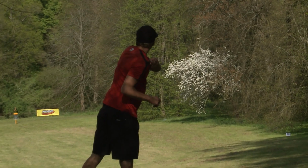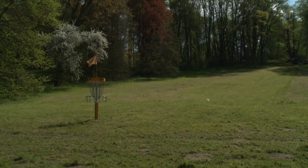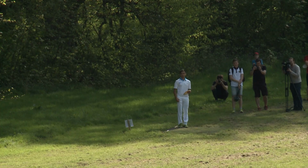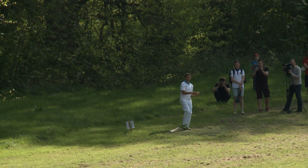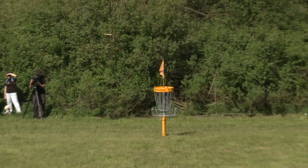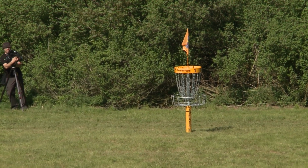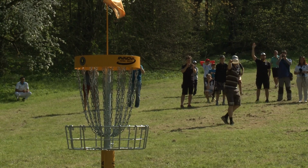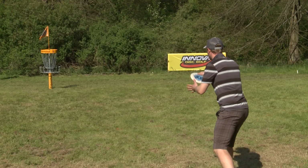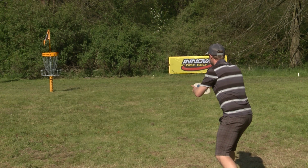Got some momentum. And he is threatening. Paul essentially has to make this to stay in the playoffs at this point. That's going to sail by the basket high and left. And it's going to be down to the Europeans. Europe has successfully defended the home turf. Will it be KJ or will it be Simon?